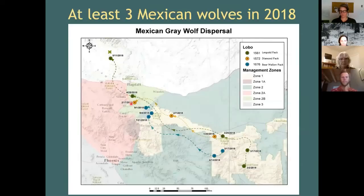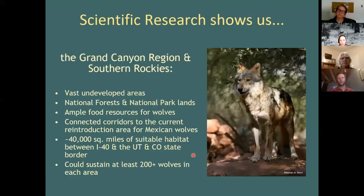You can see here, actually this wolf right here, 1572, is my background photo. You can kind of see me floating in it. That's a photo of that actual wolf that was taken, not by myself, but by a woman named Michelle James, who took that photo on Highway 17, when she saw it before it actually was killed. And then this wolf here did cross I-40 and was on its way up to the south rim of the Grand Canyon. And this is the approximate area where it was picked up by helicopter capture and removed. So wolves are choosing to come on their own and disperse into these other regions.